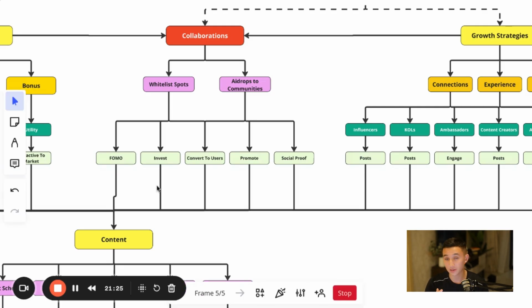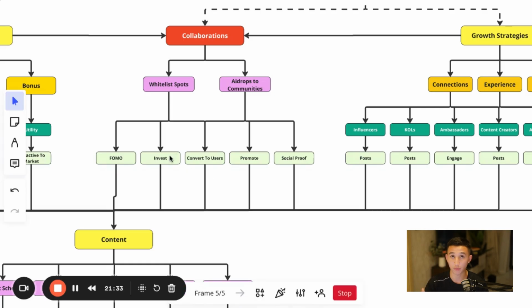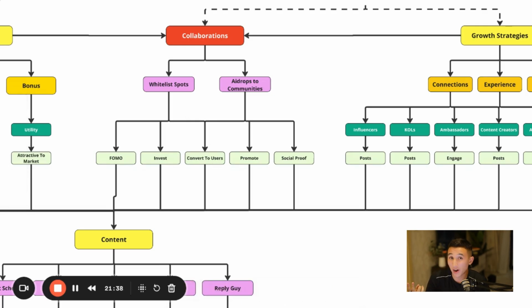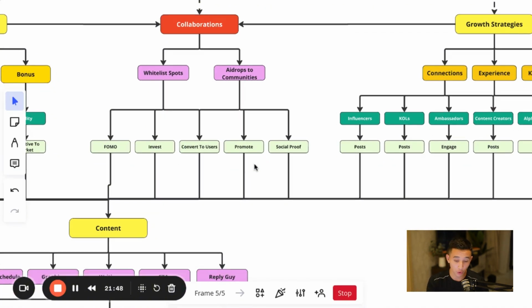Same thing with invest. If they do these things, they're going to want to invest in the project because they can see the demand and the hype for the project, which is typically going to convert to users. If you have a product or a platform and they want to invest in your token, they're going to be attracted to your platform because that's usually what the token is centered around. So you can convert them to users through these collaborations. Fourth would be to promote. As I said, co-marketing. It's going to promote and drive attention to your ecosystem.